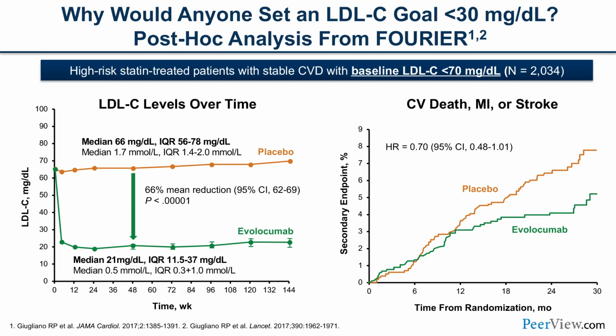And lo and behold, this showed that the risk of ASCVD events, specifically cardiovascular death, myocardial infarction, or stroke, in patients with baseline LDL cholesterol levels at entry less than 70, showed a hazard ratio of 0.7, so a 30% reduction in risk of cardiovascular events over 30 months of treatment. And those two outcome curves diverged after about 12 months. So within 1 year, there was evidence of this cardiovascular benefit.